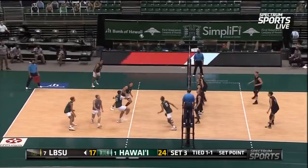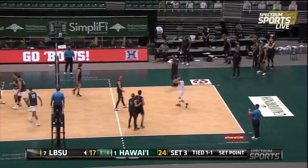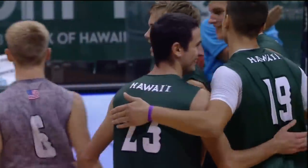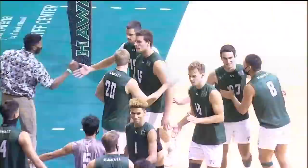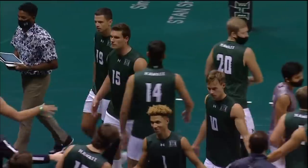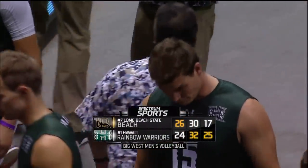Free ball coming here for Hawaii. First touch, Rado. Outside, Hawkins. Off the shoulder of Olivier and out. Point for Hawaii. And they seal the deal in set number 3 and jump in front 2-1. They will attempt to complete this match against Long Beach State on the other side of this break.